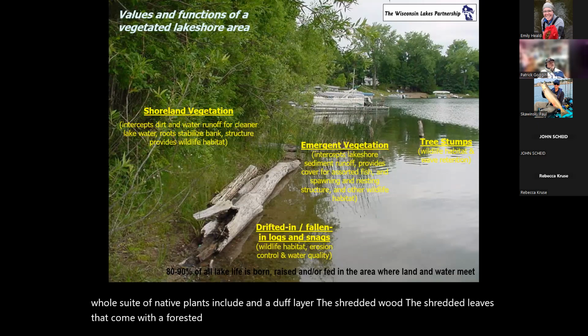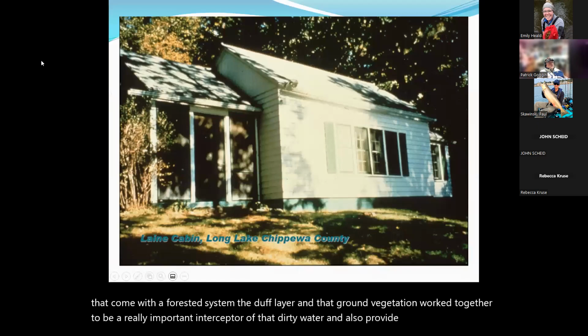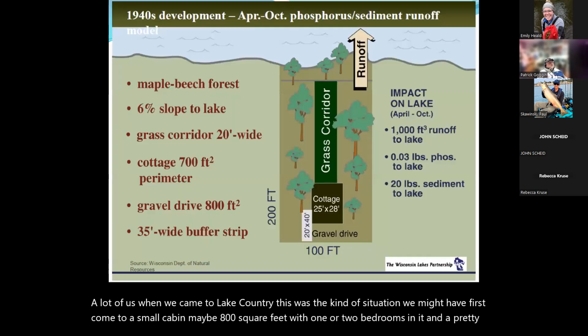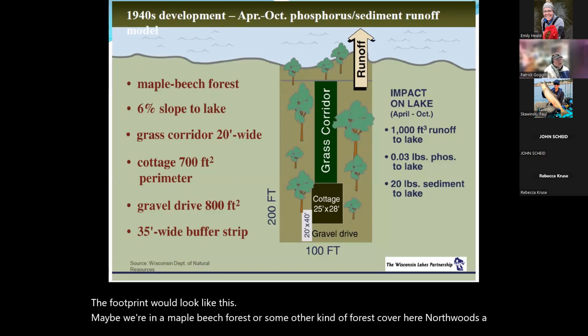The duff layer and that ground vegetation work together to be a really important interceptor of that dirty water, and also provide habitat. A lot of us, when we came to lake country, this was the kind of situation we might have first come to: a small cabin, maybe 800 square feet with 1 or 2 bedrooms, a pretty modest situation. The footprint would look like this. Maybe we're in a maple beech forest or some other kind of forest cover here in the North Woods, with a gentle slope to the lake.